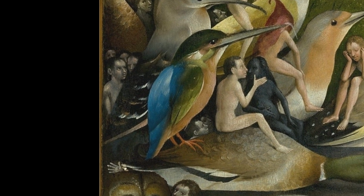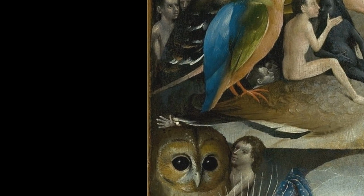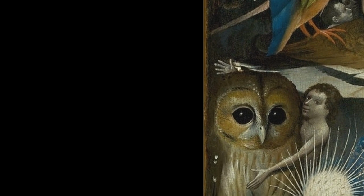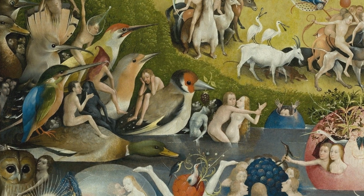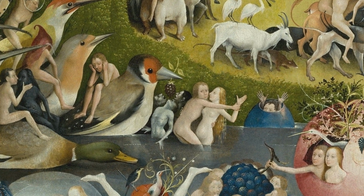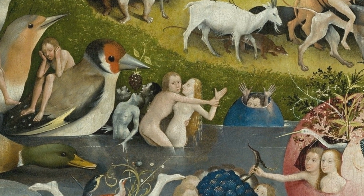In front of the mallard, an owl sits incongruously in the water and is being embraced by a young man. He seems to be looking directly at us as viewers, attempting to engage our attention. At the front of the goldfinch that is feeding men as chicks, a couple holds each other somewhat awkwardly. The male also appears to look directly at us, appealing for our attention.